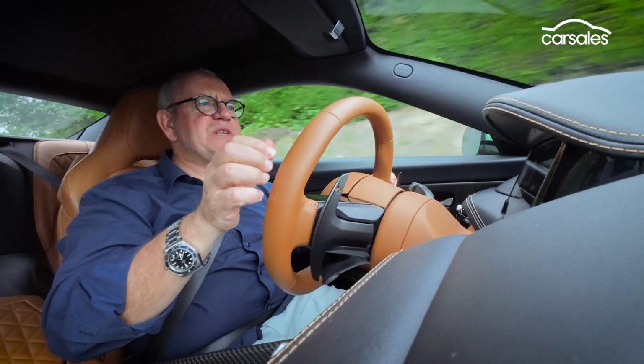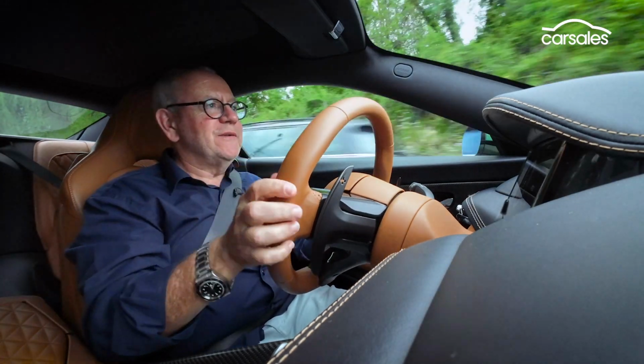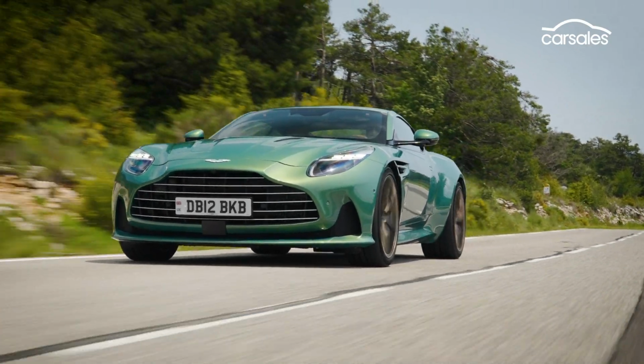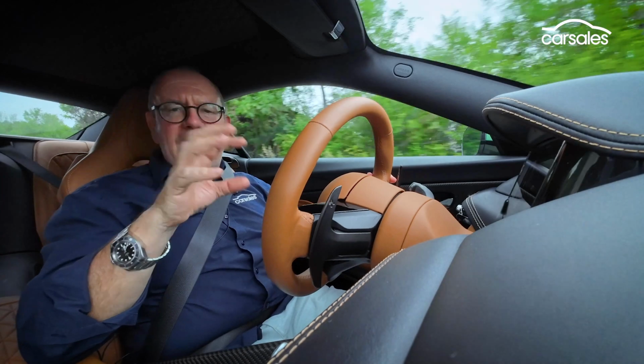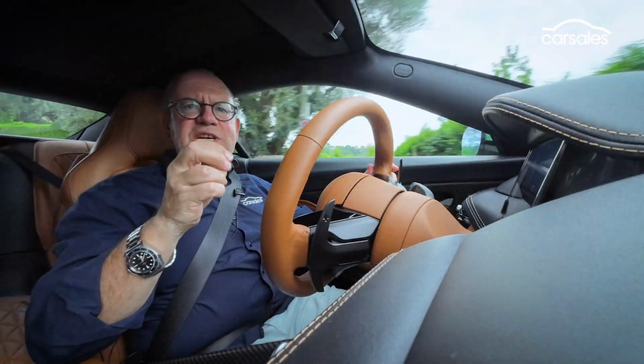The Aston Martin DB12 is an Aston Martin DB11 turned up to 12. It is a much more polished car. It's a much more capable car in every part of the spectrum of performance. In terms of at the comfort end, it's more comfortable, it rides better. At the performance end, it's sharper.